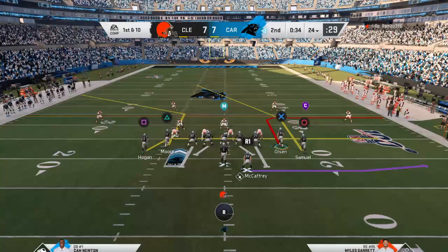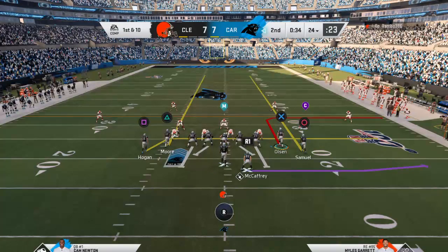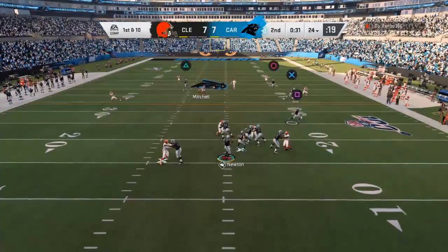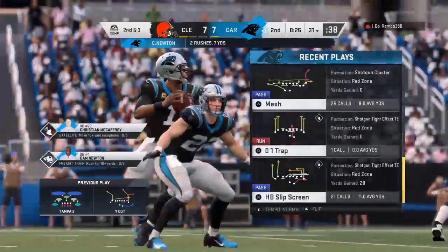Yeah, still time to make something happen, too. A couple completions, you string them together, could get into field goal range. Let's see what happens. Now following the interception, here's Newton. Forced out to his left. Nice work to get 7 out of that, and it's 2nd down.